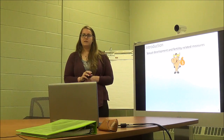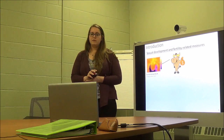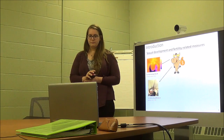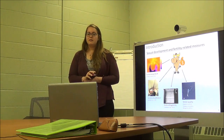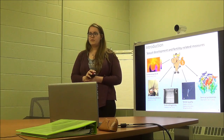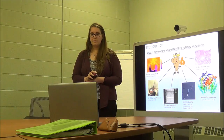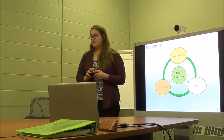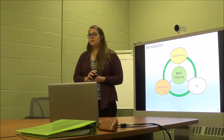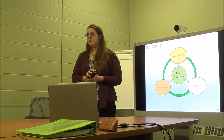And some of these fertility-related measures have already been shown to be associated with feed efficiency. These include scrotal thermography, scrotal circumference, testiculogenicity, semen quality, seminal proteomics, and testicular microscopy traits. So because all of these are associated with each other, there is a possibility here to work on each of these parameters in order to improve the overall profitability of the beef industry.